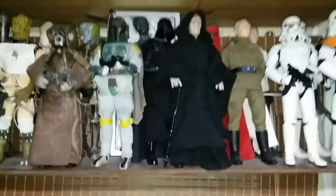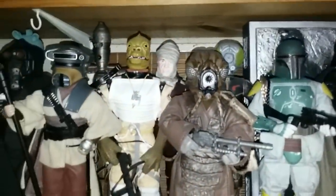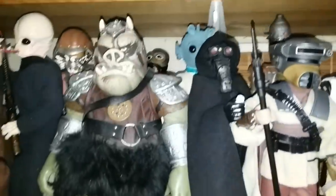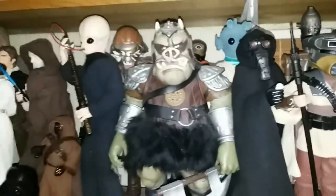And then we're getting along. I'm on my bed now. But Boba Fett. There's Han in Carbonite back there. Thanks to my brother for that. Then the Bounty Hunters. Boosh. Garindan. Greedo. Then Ponda Baba back there because he doesn't like standing up. The Gamorrean.